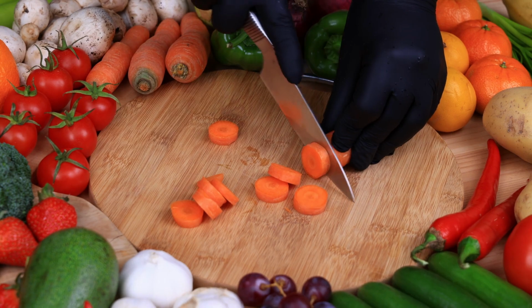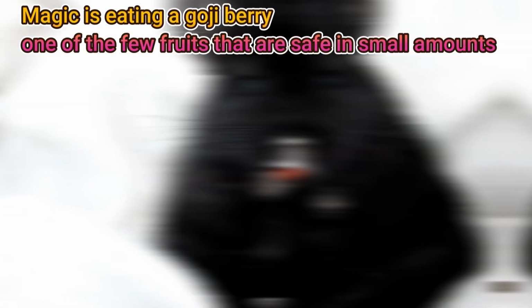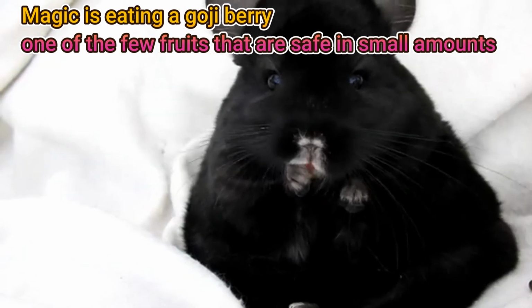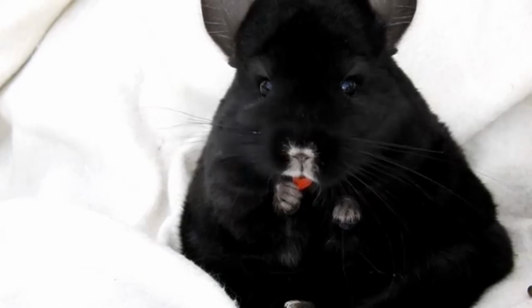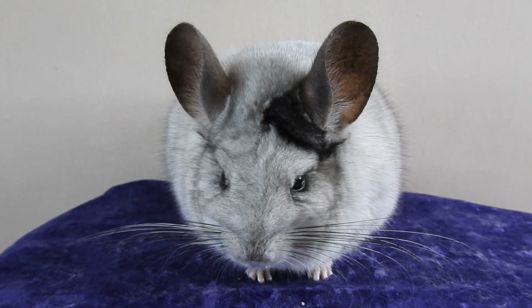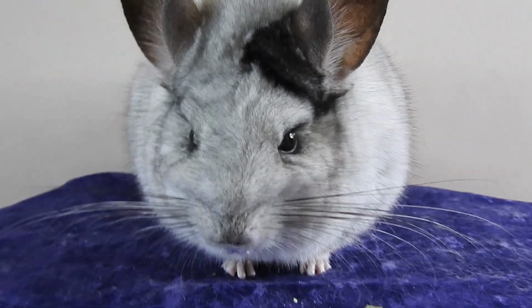So I would say avoid dried fruit and dried nuts and seeds, just because these are not particularly healthy for your chinchilla. Now, am I going to sit here and say if you give your chinchilla 1 nut, or 1 piece of dried fruit, they're going to die? Of course not. They're not going to die from that. I've seen so many Facebook posts recently telling people that their chinchillas are going to die because they've had 1 raisin in their life. It is silly, but it's not good for them.